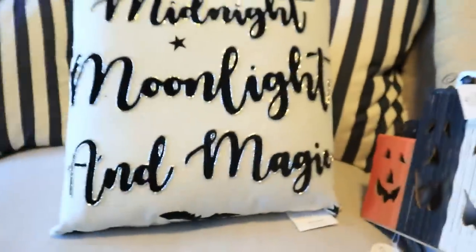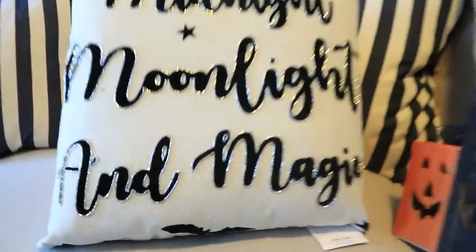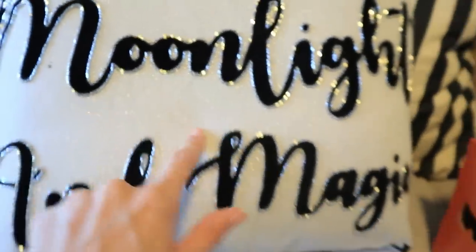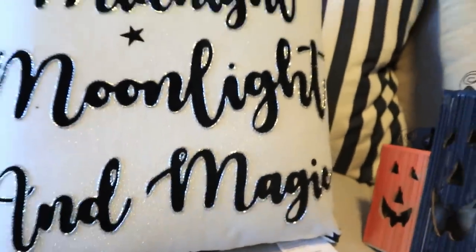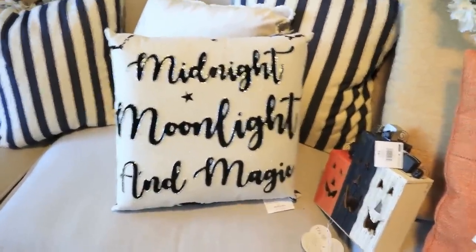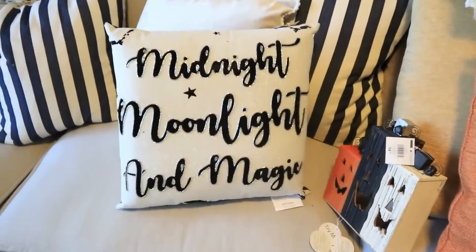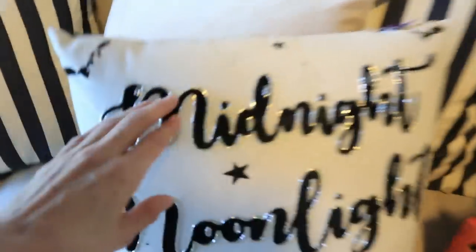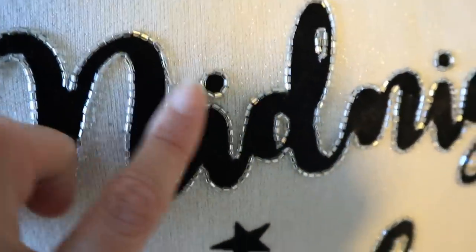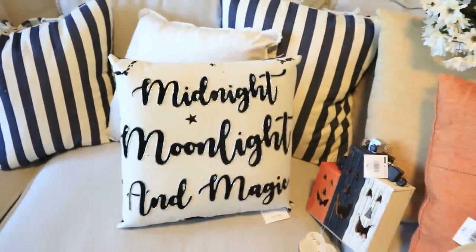And then you've probably been looking at this pillow because it is magical. It is everything. And the camera is not even doing it justice because in between, I don't know if you can see, there's this pop of gold. It says Midnight Moonlight and Magic. I absolutely love this. I got this for the living room. I'm obviously not going to put pillows in a bathroom. I just think it's so gorgeous. And there's this really beautiful bead detail. So I'm going to have to take extra good care of this pillow.